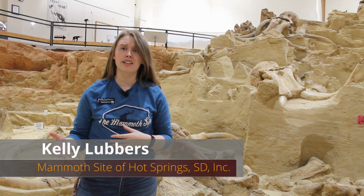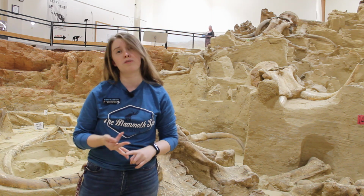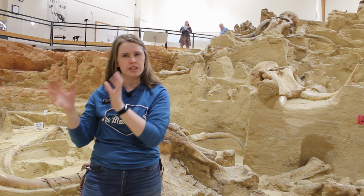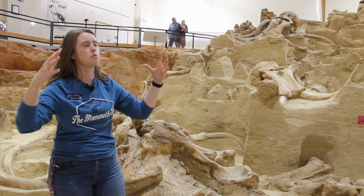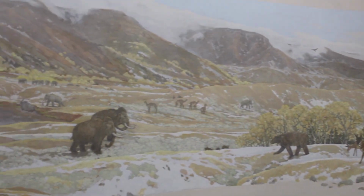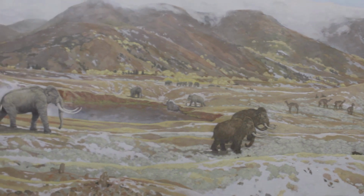Adolescent male mammoths are kicked out of their herds at about the age of 15, and from there they'll either roam solo or form bachelor herds that are really loosely organized together. So they may come to a site like ours when it was filled with water with vegetation around the edges and see that this would potentially be a great area to get water or food.